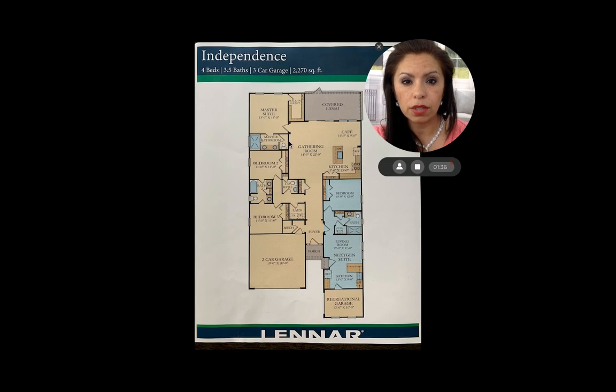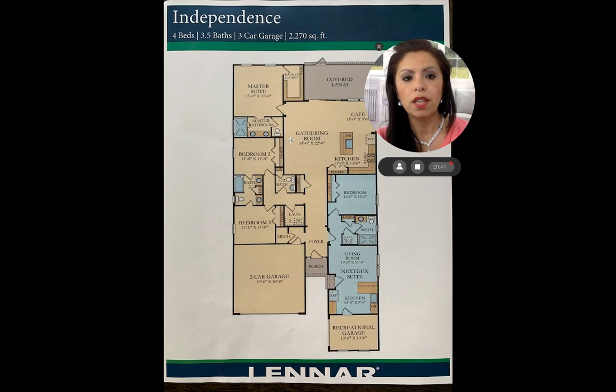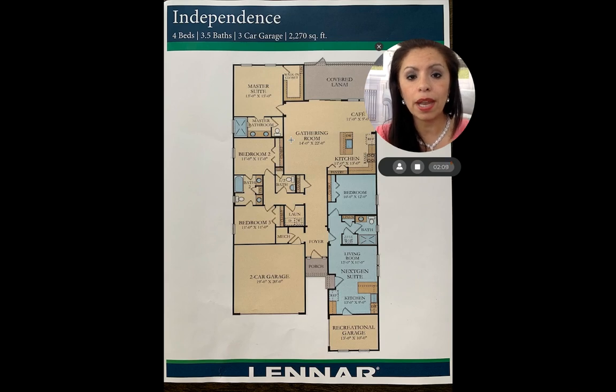I'm just going to try to make this a little bigger so it's easier to see. Okay, so the Independence features 2,270 square feet, and side note, that is all heated and air conditioned space. That does not include the garages or the covered lanai. It also has a total of 4 bedrooms, 3.5 baths, and a 3-car garage. The garages are split up: there's a 2-car garage for the main home and a 1-car garage for the next gen suite.